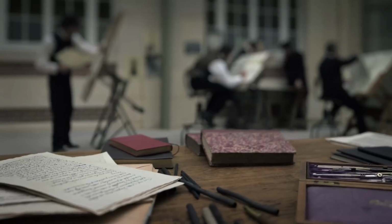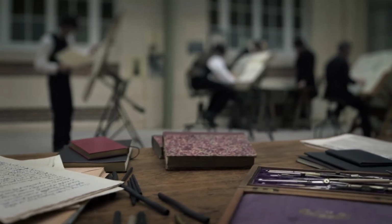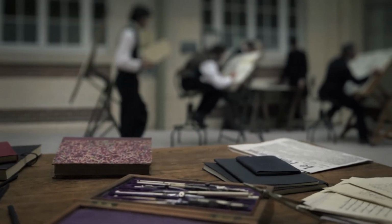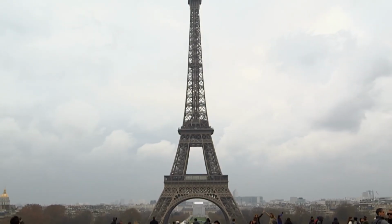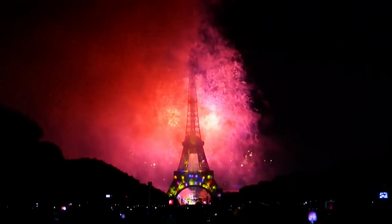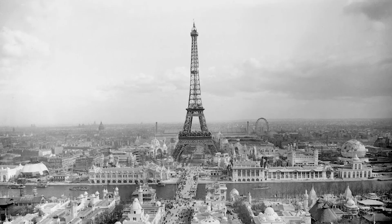On December 7, 1887, all 4 girders converged in the middle and began their vertical climb into the sky. The tower was then coated with 4 layers of red lead paint, giving it an appearance more akin to the Golden Gate Bridge than the bronze we see today. With its completion, the Eiffel Tower became the tallest structure on Earth and a modern marvel.